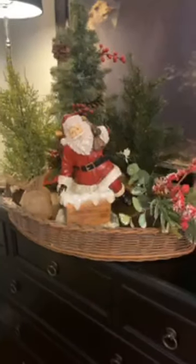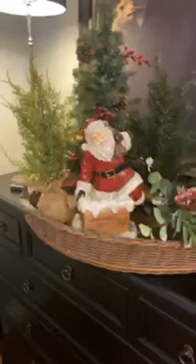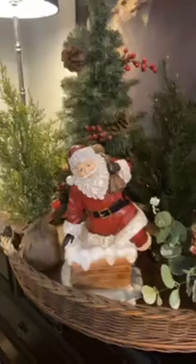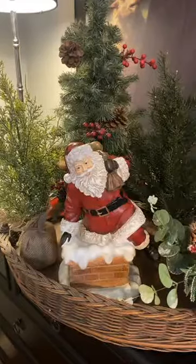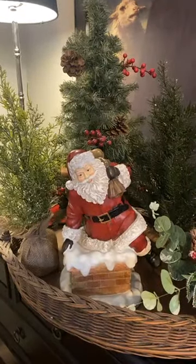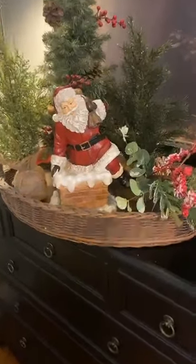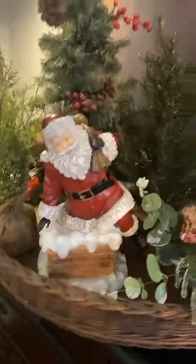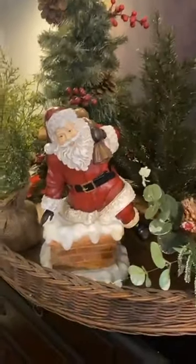But I also wanted to show you, Renee put the dimensions in here for me. Thank you, Renee. He is basically 8 inches long, 12 inches high, and 7 inches wide. So he's fairly big. He's a big guy. And he is resin, so he's a little heavier, so he will sit wherever you put him. Okay, that's one thing that I really wanted to show you.